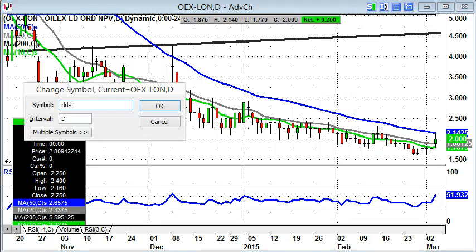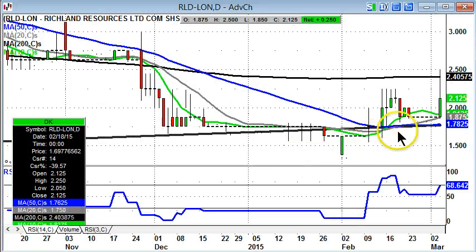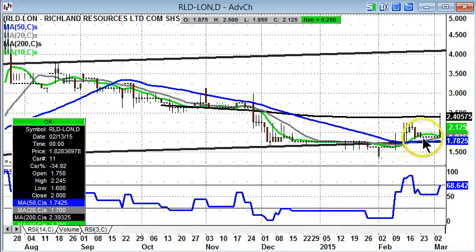Situation which is perhaps more in play at the moment is Richland Resources, where we've got this decent consolidation. It looks like a V-shaped bull flag above the 50-day moving average at 1.78 pence. If you're an aggressive trader, you've probably already gone long of this stock yesterday. Otherwise, it might be worth waiting for an end-of-day close above the 200-day moving average at 2.4 pence.